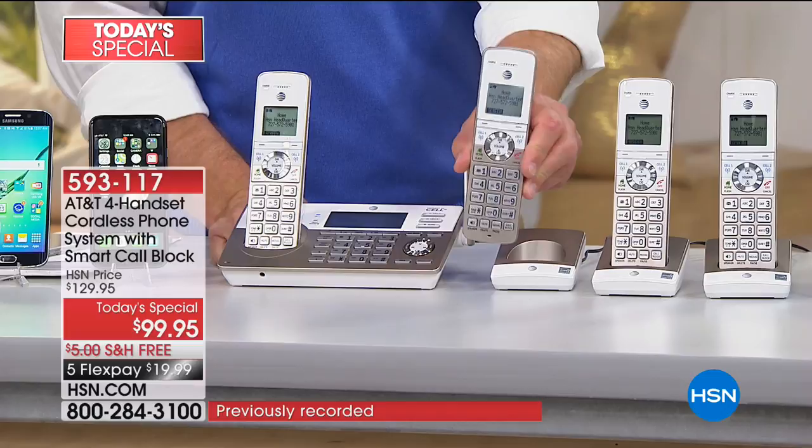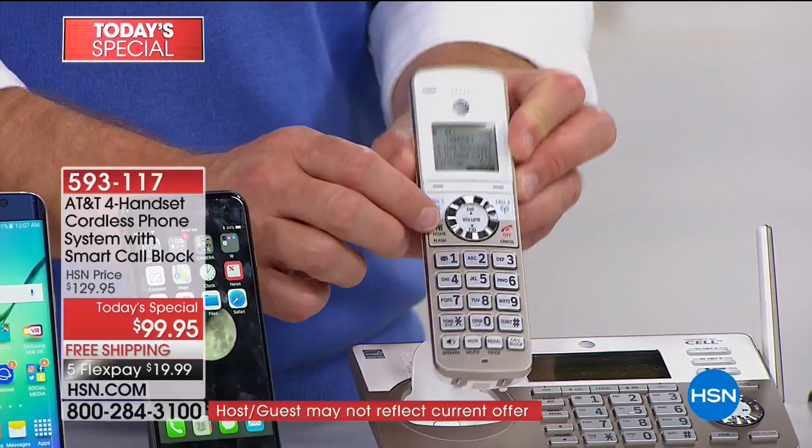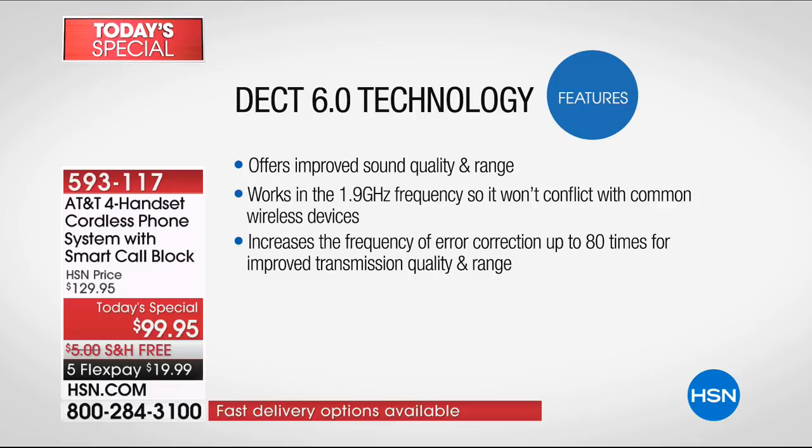Do you have a hard time hearing your answering machine? Do you try to hold it up to your ear? There's volume controls, so you can literally just increase the volume and everything. But what really gives you better range is that latest technology from AT&T. You get that DECT technology, your digital enhanced cordless telecommunications for your home. So it's improved audio, which we all can benefit from, but greater range.